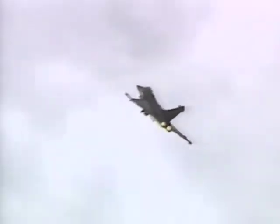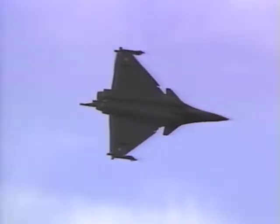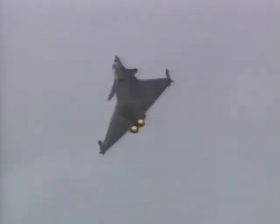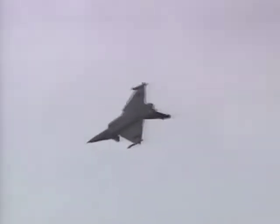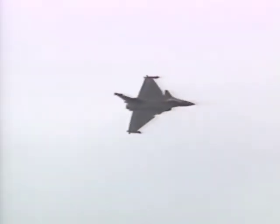Flight computers permitted one of the most critical innovations in aviation technology, fly-by-wire flight controls. Fly-by-wire is a computer-aided flight control system which allows the pilot to get the maximum performance out of an aircraft while preventing the pilot from slipping the aircraft into dangerous maneuvers. It has given modern fighters like the French Rafale here a degree of maneuverability undreamed of a decade ago.